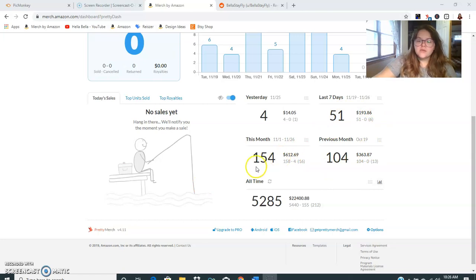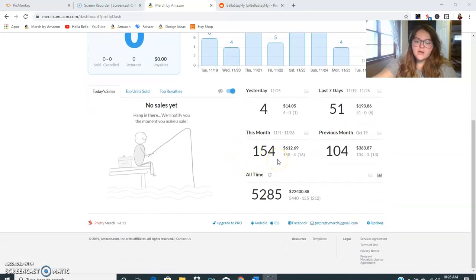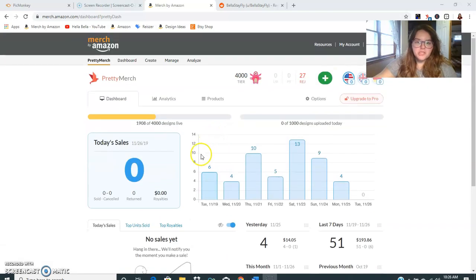And for the month so far, well, the month is almost over. It's the 26th. $612. So I'm hoping I can break $700. That'd be cool. But I'm just going to keep pushing forward.